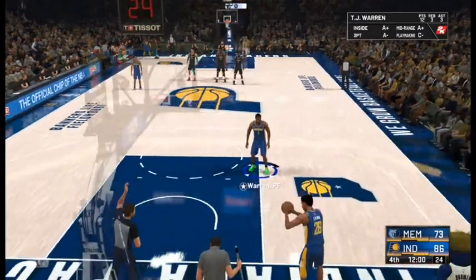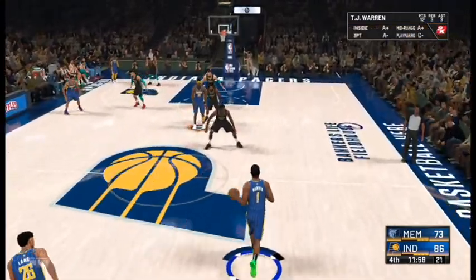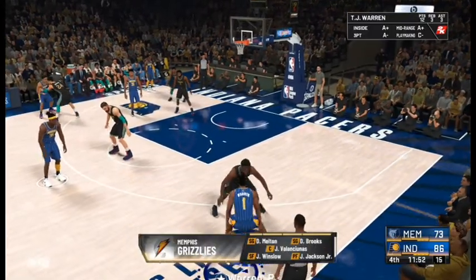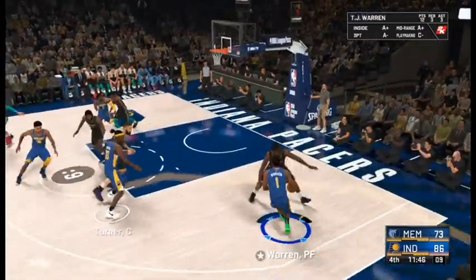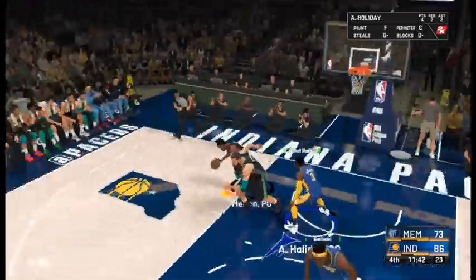And with the fourth quarter upon us, time is running out for this game to become competitive. Indiana leading by 13. So on the floor for Memphis: Jackson and Valanciunas, they're in the middle. Then it's Brooks. Then it's Winslow. And it's Melton in at the 5. Now here's Warren. Over Jackson. And the shot by Warren, no good.